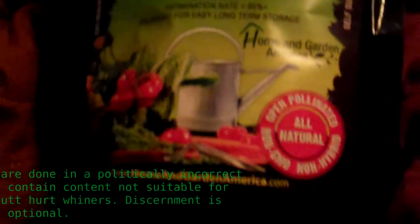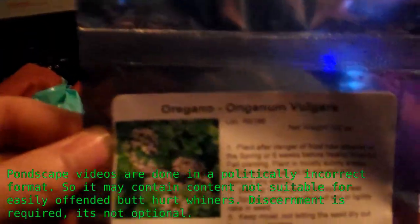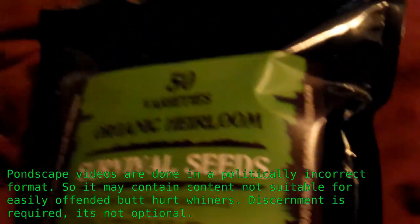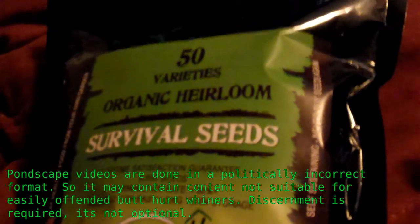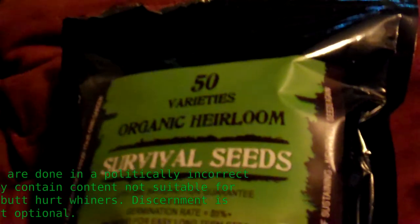Okay, so I've got myself this massive buttload of non-GMO seeds. I'm going to be planting those here. Also got some oregano. This wasn't included in here. It's over 50 varieties. There's what came in this and then some from another pack. So I got quite a bit in here. I'm not going to be planting them all, obviously, but let's take a look at what we got. This is a massive freaking buttload of seeds here. Just freaking amazing, everything that's in here.